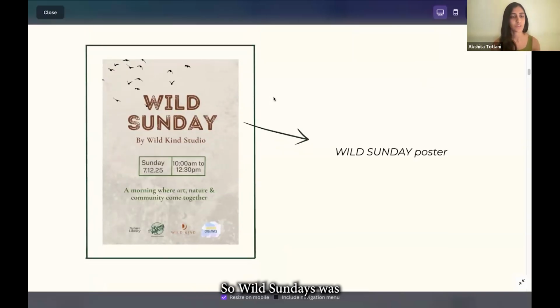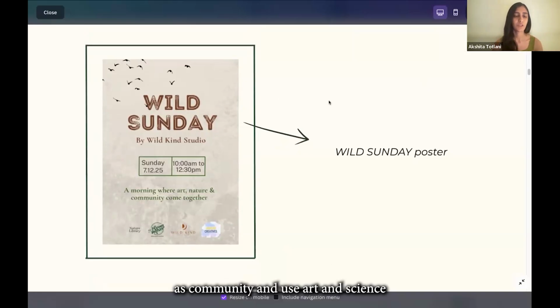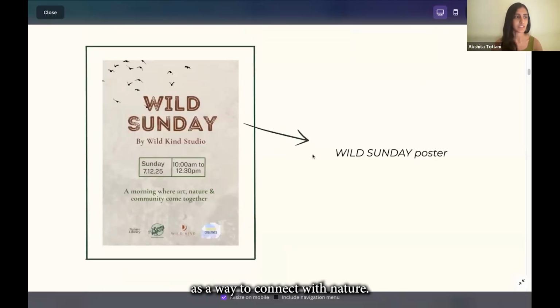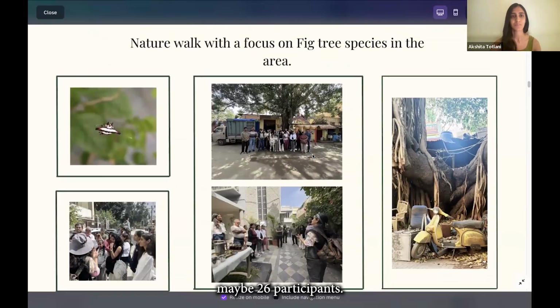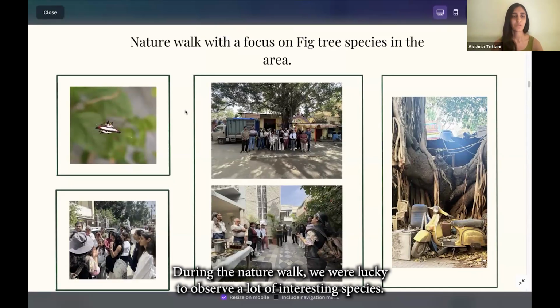Wild Sundays was a community event where people were invited to come in as a community and use art and science as a way to connect with nature. We began the nature walk with maybe 26 participants. The nature walk began at the house and it ended at the house as well. During the nature walk, we were lucky to observe a lot of interesting species actually.